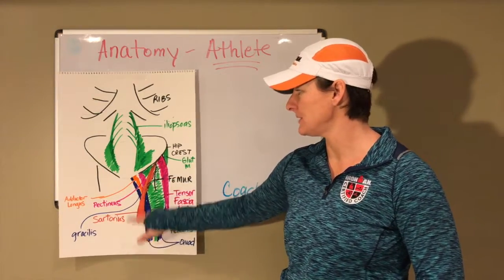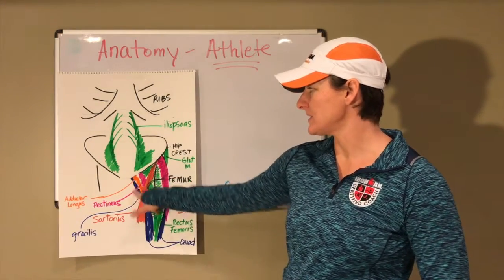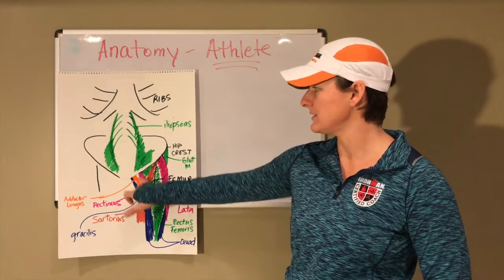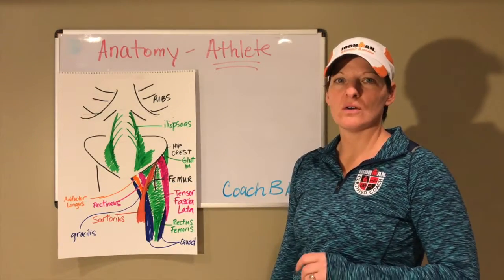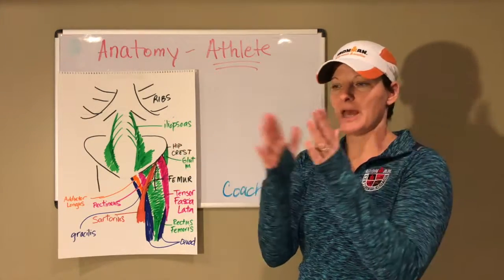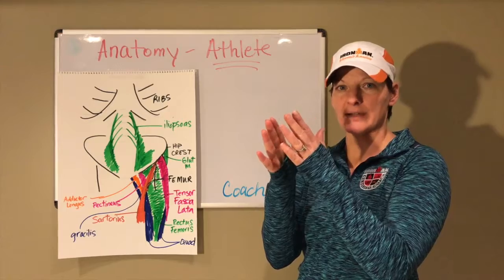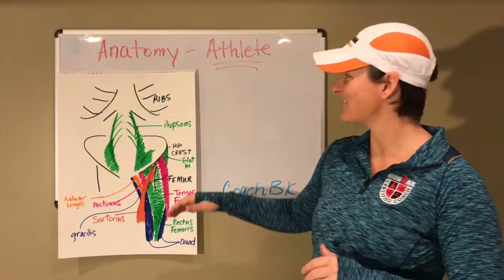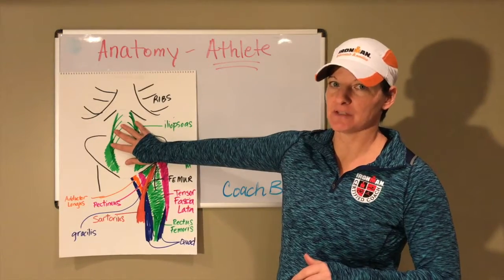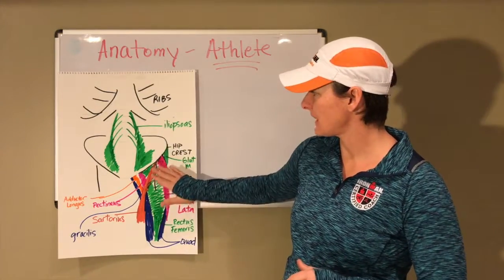Sartorius here. Gracilis, the adductors, right in here. My one goal for anatomy in 2017 is to remember that this is adduction and that is abduction. I always get them mixed up. Okay, so psoas muscle is a stability muscle, not a hip flexor, okay?